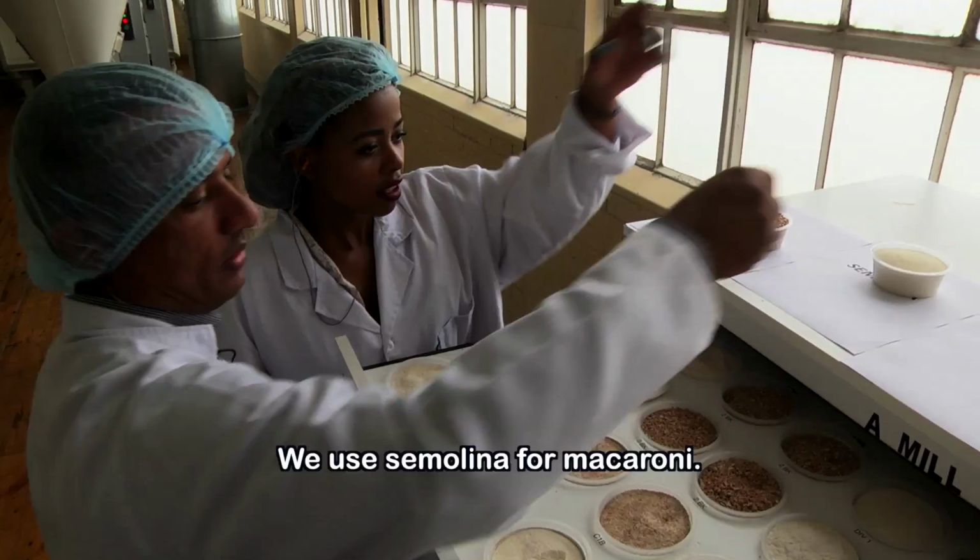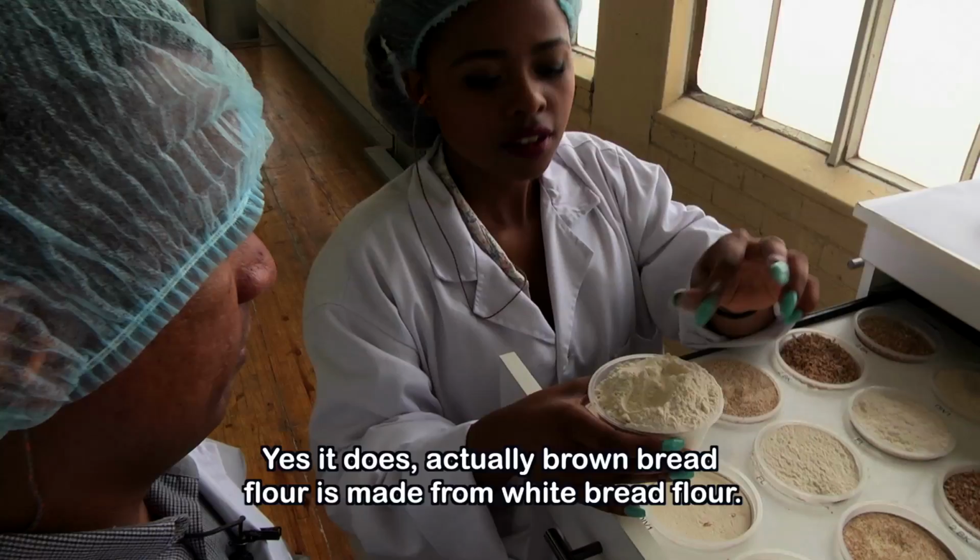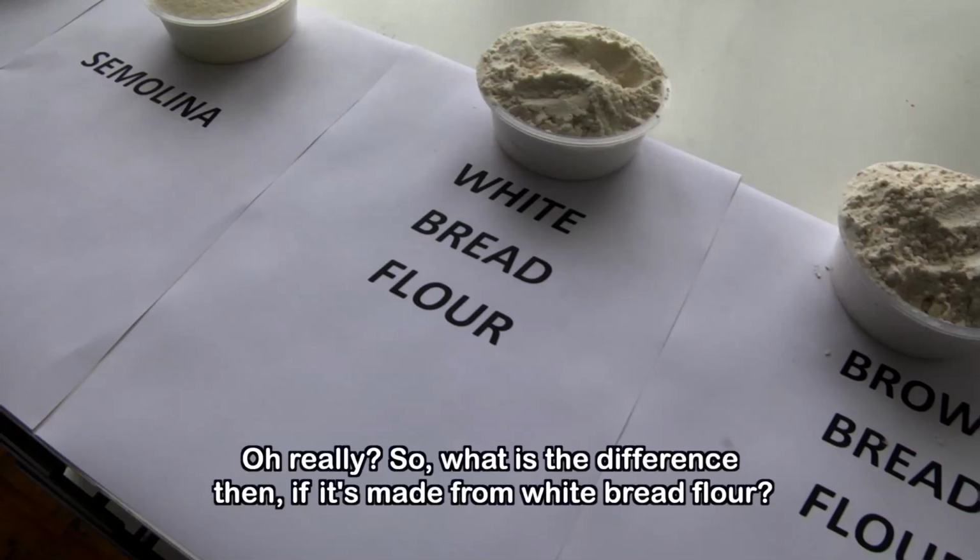Oh, okay. And you get the white bread flour, you get the brown bread flour, and then of course the industrial flour. Yeah, white flour is quite fine. And then the brown looks very familiar to the white one. Yes, it does. Actually, brown bread flour gets made from white bread flour. Oh, so, really? Yeah. So what's the difference then if it's made from white bread?